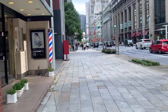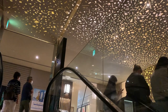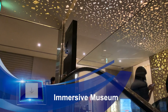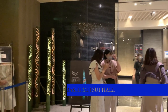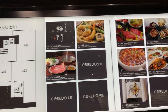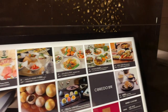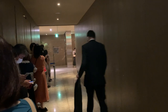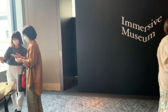There are always cool things to do in Japan. So today, we are going to take you to an immersive museum located in 日本橋三井ホール, directly connected to 三越 station. The museum is on the fourth floor. There's a shopping arcade here with a lot of restaurants. The venue is also around 7 minutes on foot from 日本橋 station on the Tokyo Metro Ginza line.